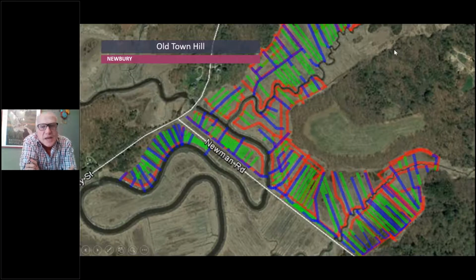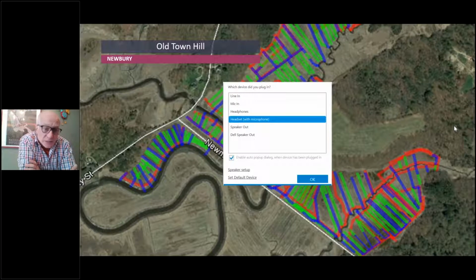So this is the 85 acres in Newbury at our Old Town Hill Reservation. And if you look at all of this, this is essentially the restoration plan, and the next image that you're going to see is a little higher quality. But everything in the blue and the green represent the ditches that were initially created by the farmers, and all of the red are the embankments that were created. So you can see there's virtually none of this marsh that did not have a serious alteration of its hydrology.